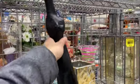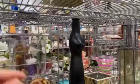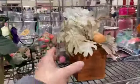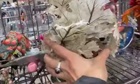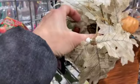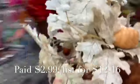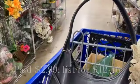And this black cat bottle is very nicely designed. It's got a mid-century look, but it is contemporary. What I like about this little centerpiece is the white oak leaves. This is something for me. I just think it's sweet with the little hidden acorn there, the little pumpkin, the little pine cone, and especially those white oak leaves. That's going to go on my table in the fall.